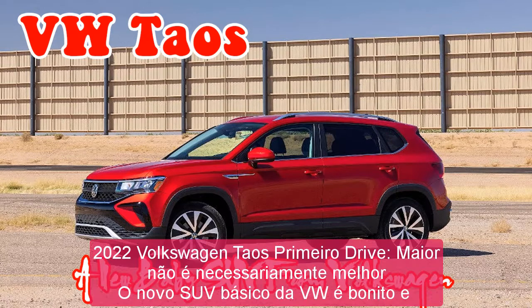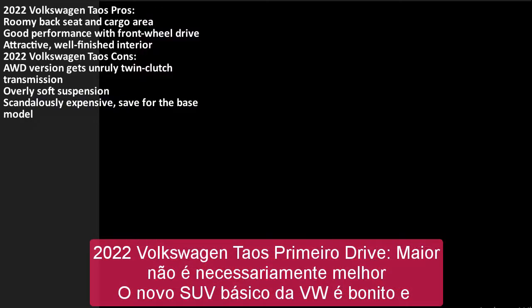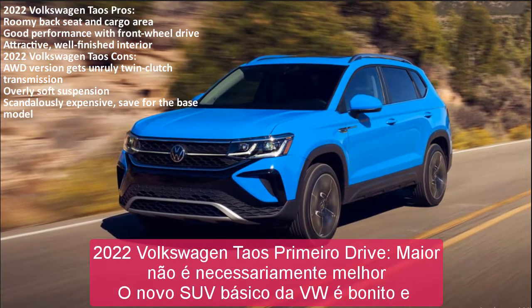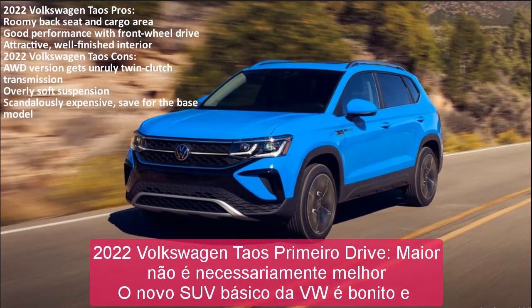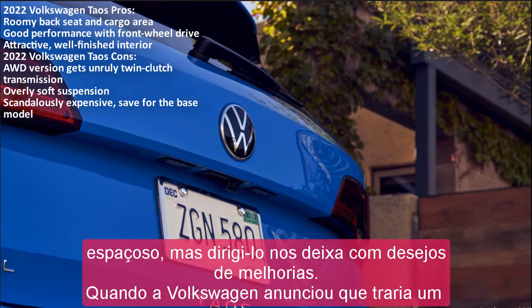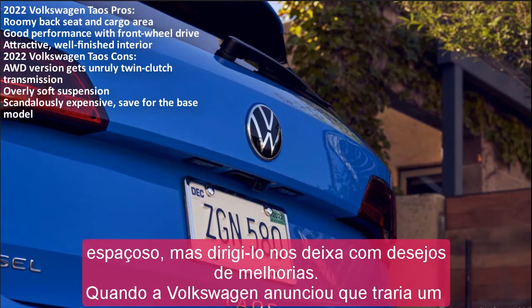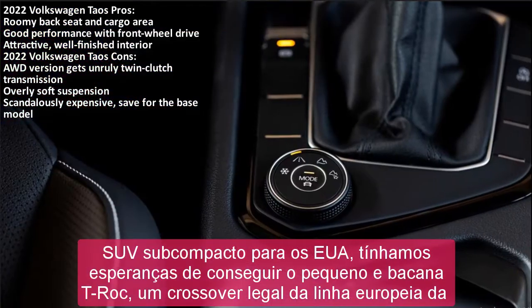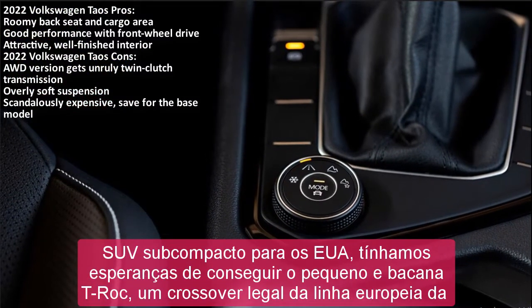2022 Volkswagen Taos First Drive, bigger isn't necessarily better. VW's new entry-level SUV is handsome and roomy, but driving it leaves us wanting improvements. When Volkswagen first announced it would bring a subcompact SUV to the US, we harbored hopes we'd get the nifty little T-Roc, a cool crossover from the automaker's European lineup.